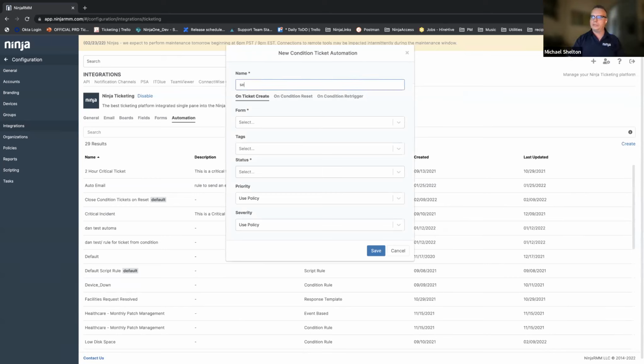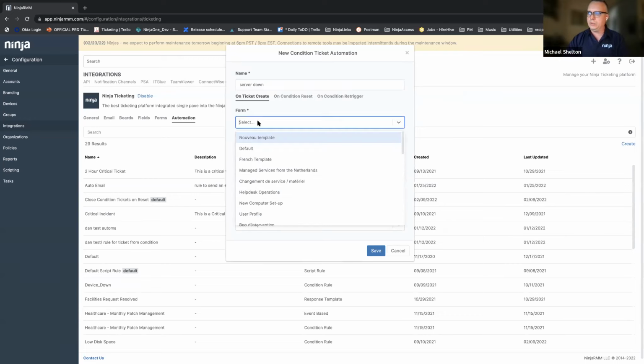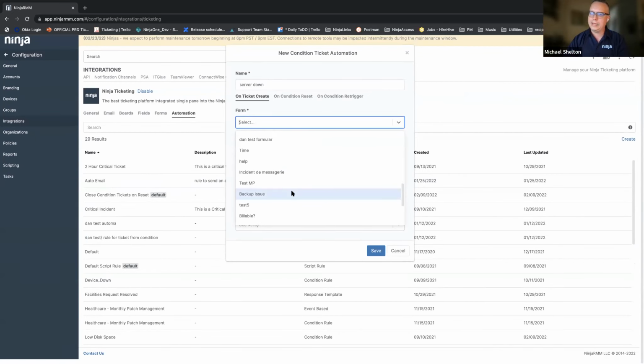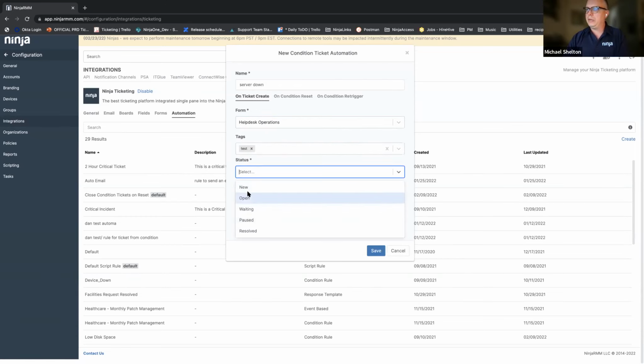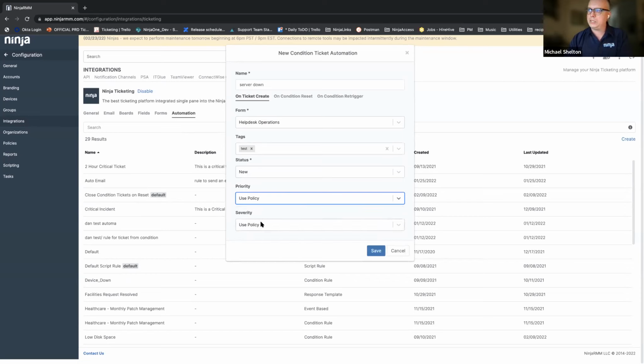So a good example here is a server is down. So a server goes down, maybe in a particularly important department, but I want to make sure that a ticket is created if that is used. So I can select whatever form I've created. I didn't save the one that I was just testing with, so I'm just going to pick one here. So I'm going to say, if the server goes down, I want you to use this form. I want you to add a specific tag. I want the status to be new, priority. I'll show you here in just a moment, but by default, whatever your policy settings are for conditions, it's going to be honored here. I can override that if I want, but in this case, I'm just going to use what my policy conditions are for ticket create.